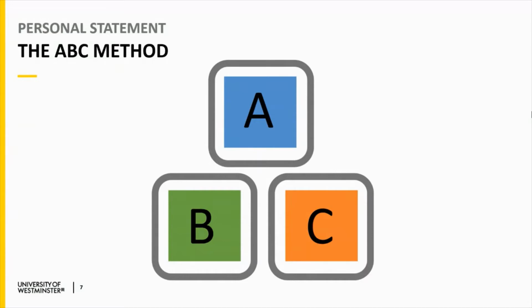So I could say I really like helping people. So I decided to volunteer at college to help students with their work. So obviously that's a good start, but I don't think it's as good as it could be. I'll come back to that example in a bit once I've explained the ABC method.